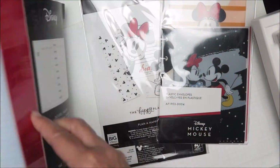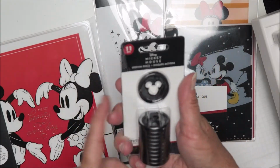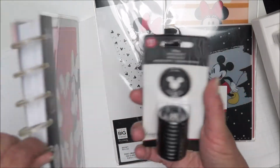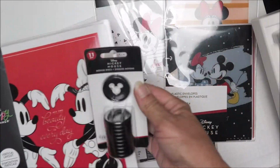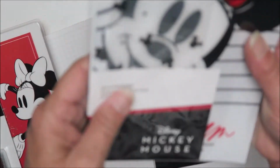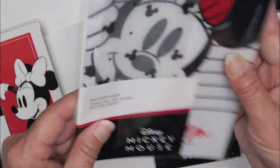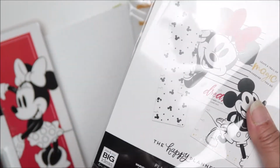But I also got the Mickey head discs. This one has the clear or gold hearts on it now. And then I also got the dashboard. Let's check this out. Sorry if there's a glare.